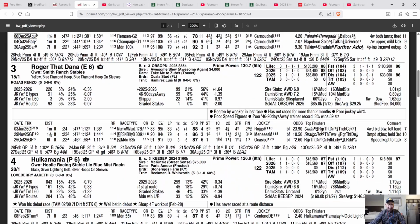Alright, number 3, Roger That Dana. And there's no way I can pick this horse. He was second by 6 3/4 of a length in the Mucho Macho Man. I don't think that was Commandment's best race, and I think this is a weak horse. He was third by 10 lengths in a state-bred race on November 29 at Gulfstream. I would be surprised if this horse finished within 20 lengths of the winner. That's how low I think of Roger That Dana.